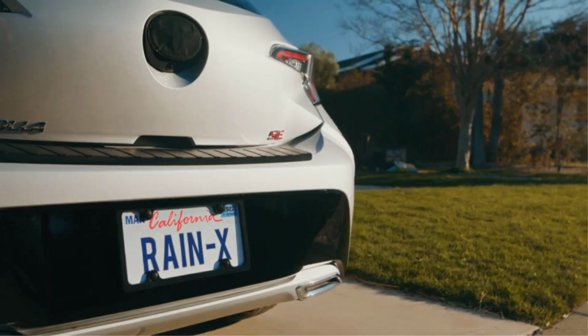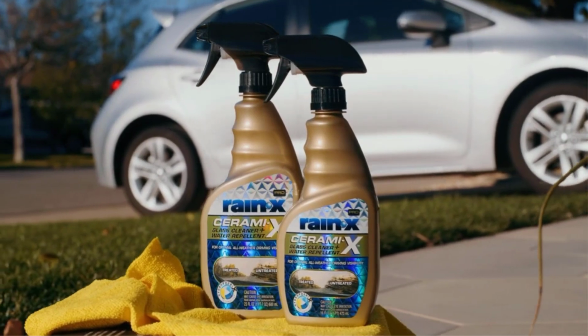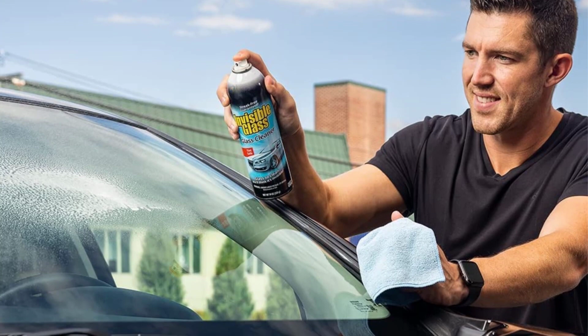Washing your car might not be the most fun part of your day, but cleaning a vehicle's windows is still important. To clean car windows properly, you should always use automotive glass cleaners, and here is why we bring you our list of the best car glass cleaners on the market.